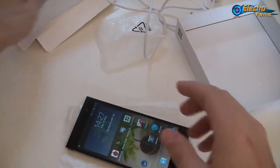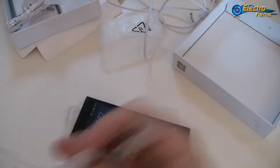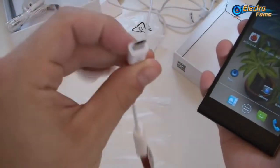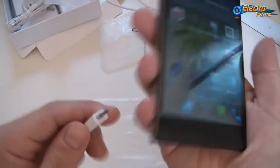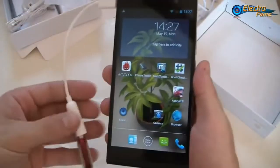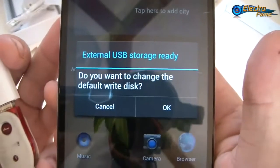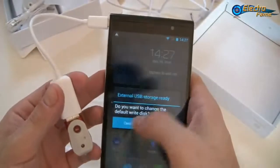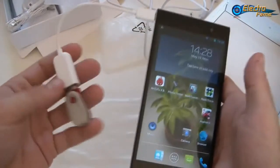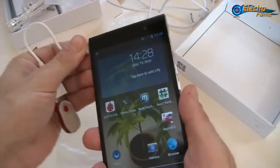Now what I want to show you is actually the OTG, sorry, abilities. So as you can see, this is a USB key we have here, and this is the OTG cable provided in the box, and you just plug it right away on the phone. And as you can see here, it asks, do you want to change the default write disk? So basically, you can right away use this USB stick on the go, so it's very quick, and you can just plug it and charge and transfer some data very easily. Okay, so this is what you get with OTG, for example.